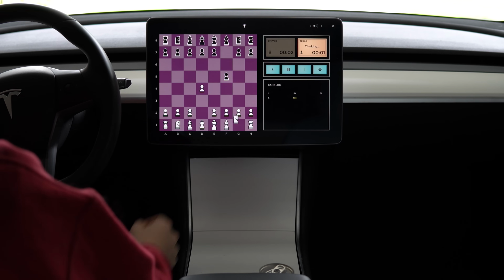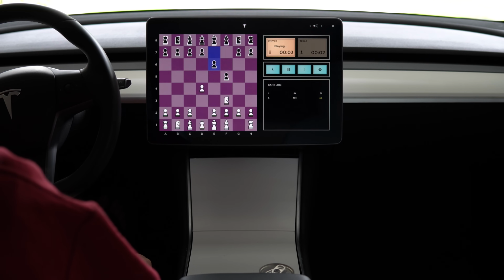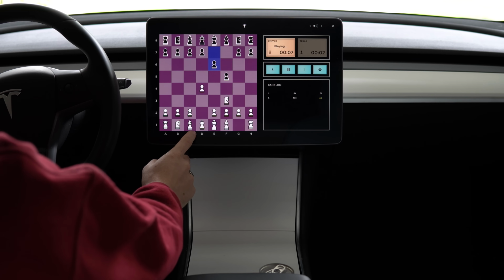And I could definitely see one day where they have an app store where you can just pick tons and tons and tons of games. It's only a matter of time. And once Tesla gets full self-driving, you can literally play games as you drive. Or as the car drives for you.